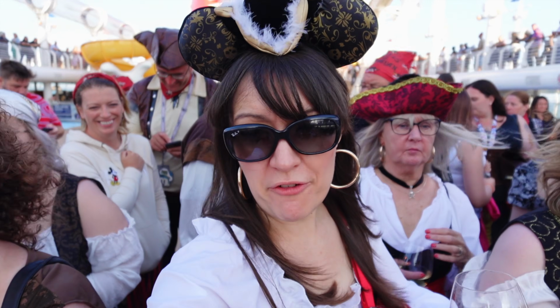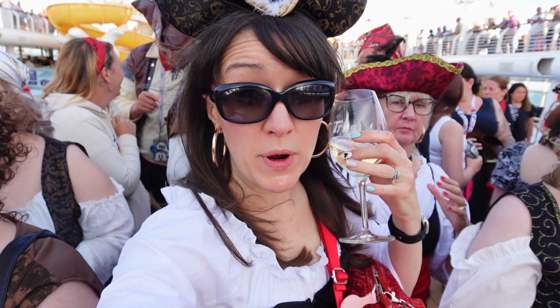Anyway, it's our first trip to Castaway Cay. We're very, very excited to check out the shops and the restaurants, which are actually an extension of the ship. So all the food is included, apart from optional extras such as alcoholic drinks. So then when we get back on the ship after Castaway Cay, it is Pirate Night, which is such an amazing night on the Disney Cruise Line.